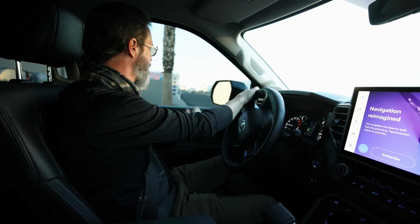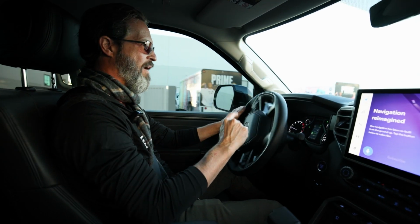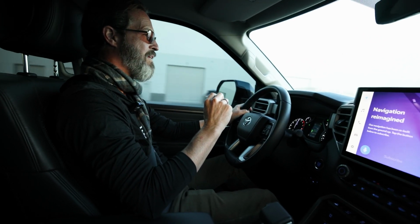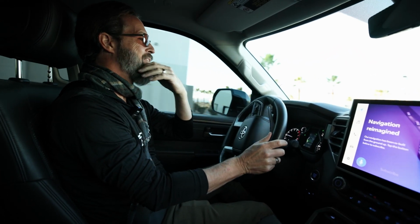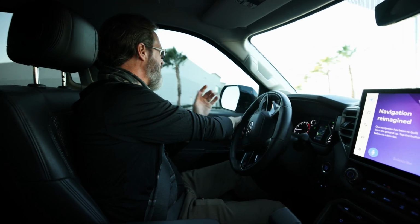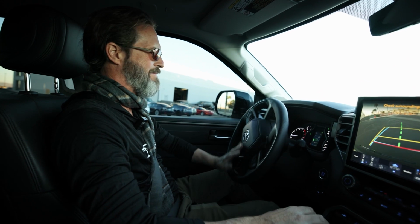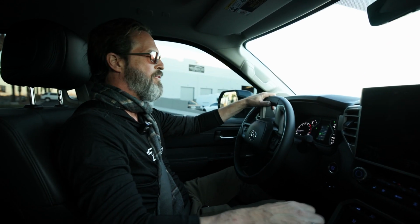A left turn signal. I'm sure all the turn signals and air conditioning do all the things they're supposed to do. All right, one more little one. And it's fast too. What the heck? Okay, so not only does this thing have an unbelievable stance, great color, great looking truck. What year is this thing now? 2022? This is awesome. Okay, I'll stop geeking out.